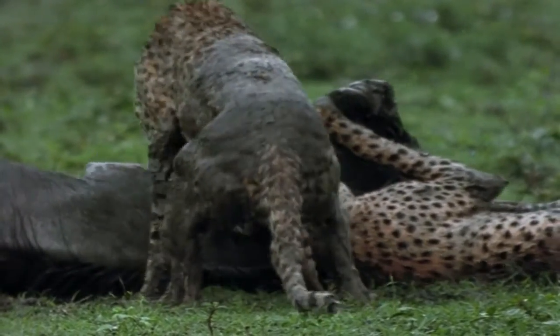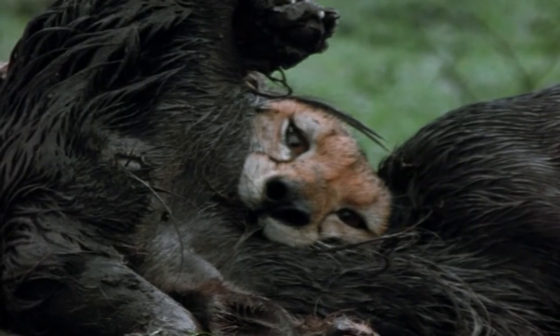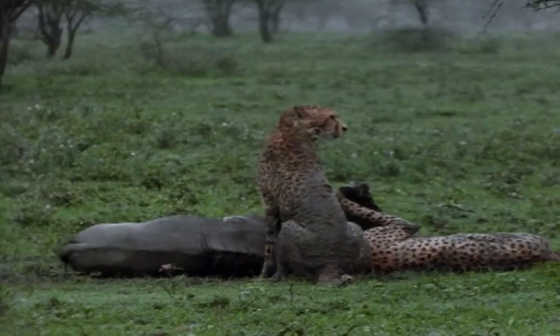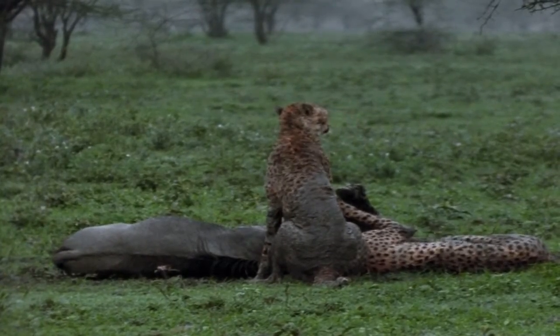For a while, cheetahs will have a glut of prey, but they can't rely on wildebeest. Soon the herds will move on. The cheetahs won't suffer, though. The thorn trees will attract other prey.